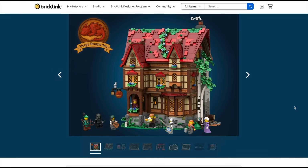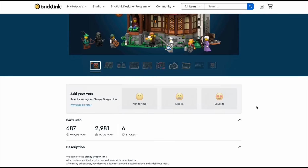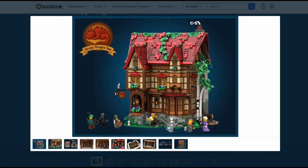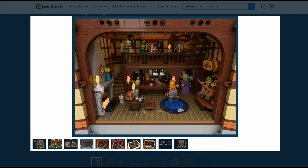Now, my next choice is going to be a bit of a quick pit stop because it's one that I've covered before in previous series. It's this, the Sleepy Dragon Inn, just shy of the 3,000 piece mark once again. Now, I do try to not cover ones that we've been over previously, even if they are submitted in further rounds, unless there have been big overhauls to them. I think I can spot a few changes to this. There's nothing massively major. However, I include it because it is, of course, on the larger scale of building.